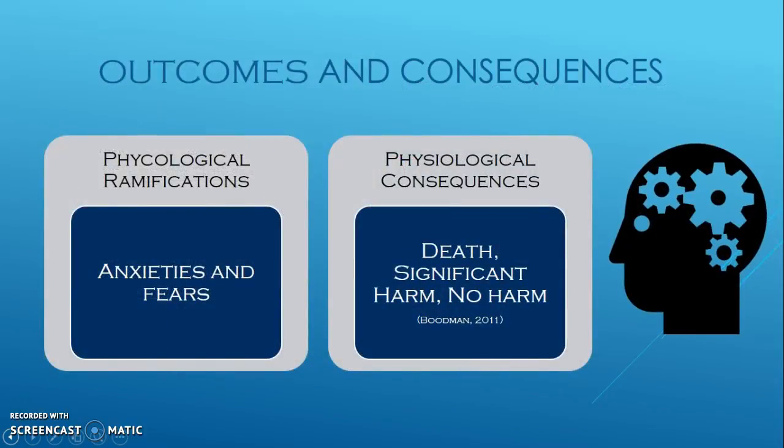Physiological consequences are classified into death, significant harm, and no harm. Unmistakably, the most tragic of these consequences would be death. This applies exclusively to the patients who unfortunately passed away as a direct repercussion of the erroneous surgery. Although not as extreme as death, significant harm was applied to those occasions in which a procedure was operated in either the incorrect patient or at the wrong site, therefore causing permanent structural and functional impairment.